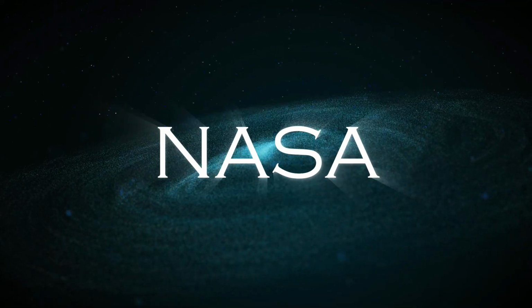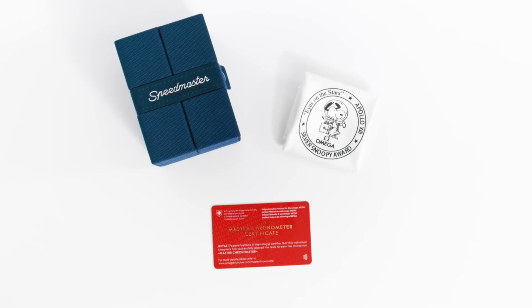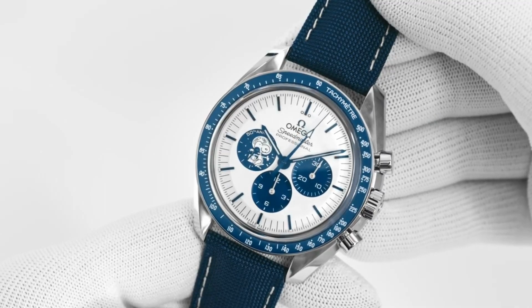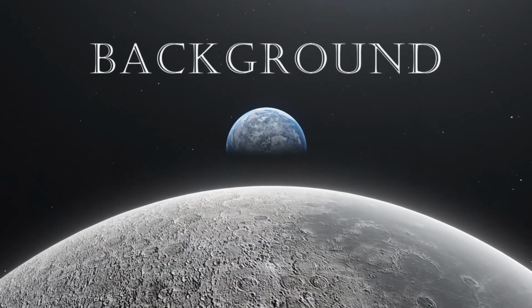The watch has a blue chapter ring, blue sub-dials with Snoopy's sub-dial having a lighter shade of blue than the other two, and a silver-white dial with blue markers. Anyone who enjoys Snoopy, Moonwatch, or space exploration will adore this watch. Space and Omega are strongly interconnected.